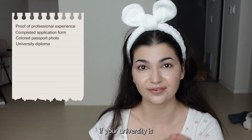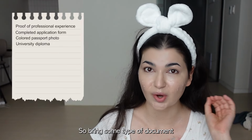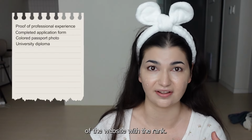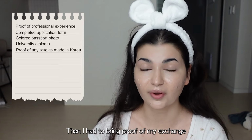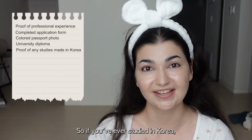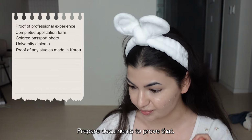Then if your university is a top ranking university, you will get bonus points. So bring some type of document that proves that, like a screenshot of the website with the rank. Then I had to bring proof of my exchange year here in Korea. So if you've ever studied in Korea, that also gives you bonus points. Prepare documents to prove that.